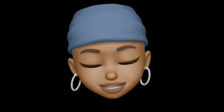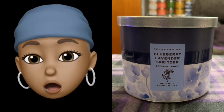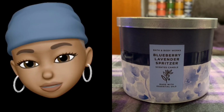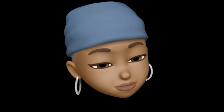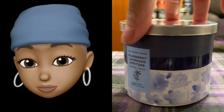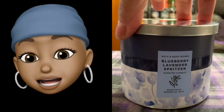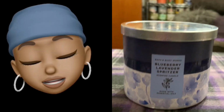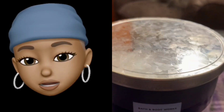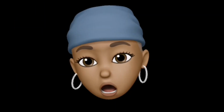Okay, so the candle of the day is the Bath & Body Works Blueberry Spritzer. No, Blueberry Lavender Spritzer. The packaging is cute. It's a two-tone wraparound with the salt shade, they can see it. It has the galvanized top that I love so much. Is this wax blue? Please let this wax be blue. This wax has to be blue.